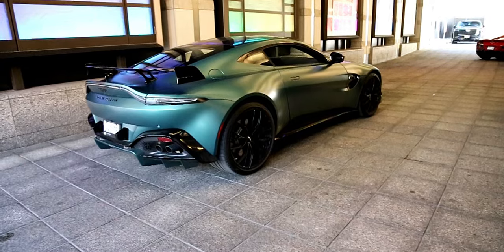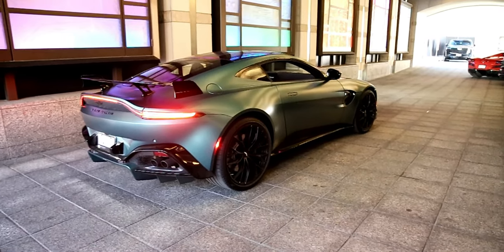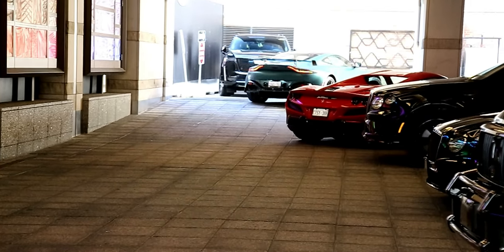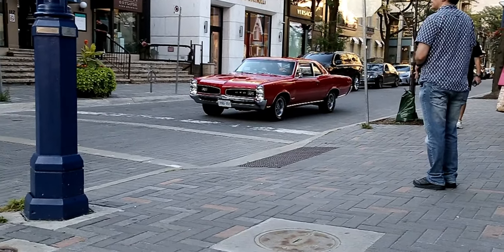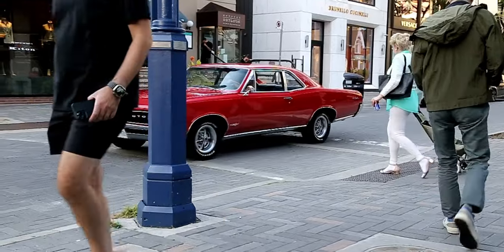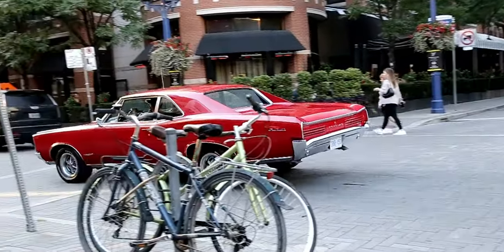Okay, guys. Just got here. Aston Martin F1 edition. Wow. That's so sick. As you can see, I was totally unprepared. That is so nice. GTO in red. Wow. Fully mint condition.